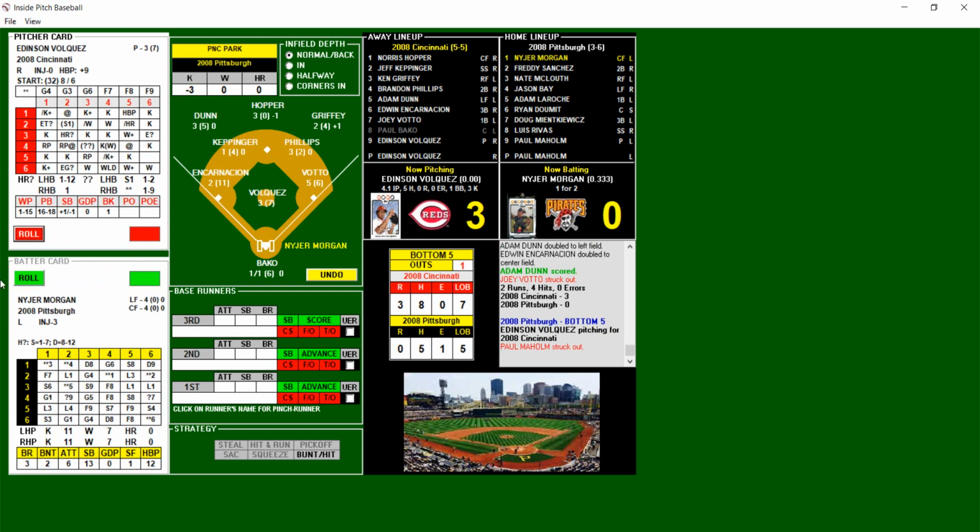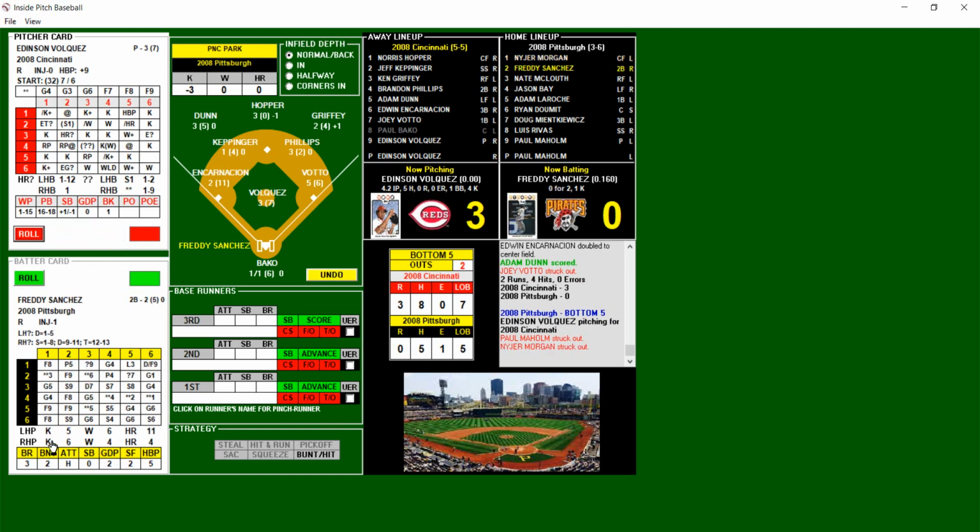We go to the top of the order. Nahir Morgan, 1 for 2 on the day, 1 away. 1-6, strikeout plus 18, that's a 2. Struck him out. 2 away, Freddie Sanchez up. Sanchez is 0 for 2 with a strike. Here's the pitch. 6-1, strike 3, 17, too high.